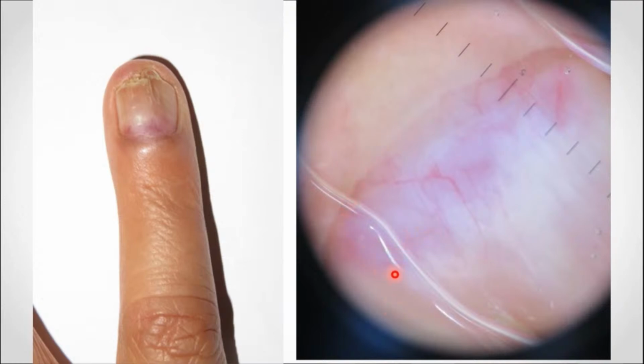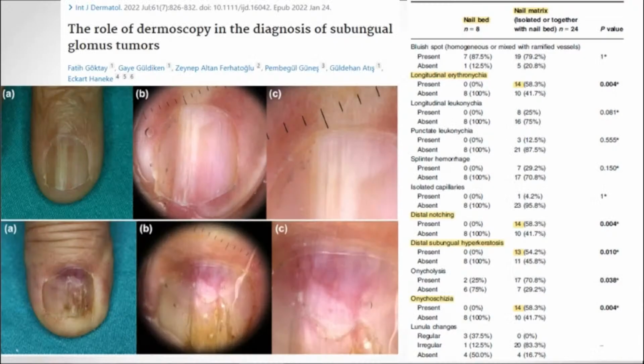So here you have this violaceous pinkish background with these arborizing vessels that you see here, and some dystrophy of the nail on clinical examination. And it was indeed a case of subungual glomus tumor. And this is maybe one of the major articles describing dermoscopy of subungual glomus tumors. It's from our friend Fatih Koktay, and Professor Eckart Haneke is among the co-authors of this article.